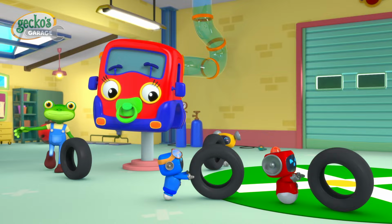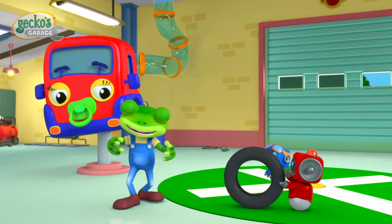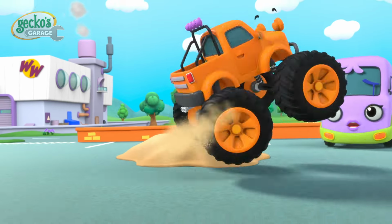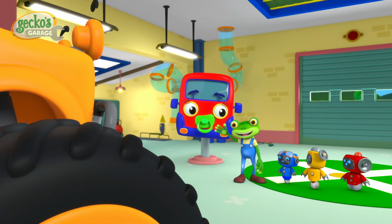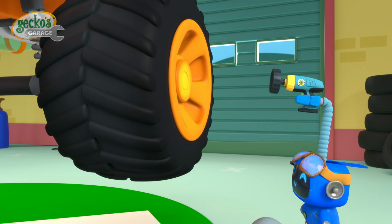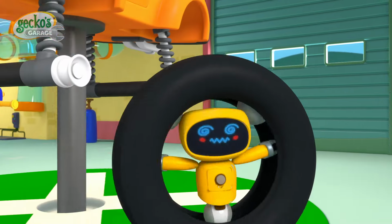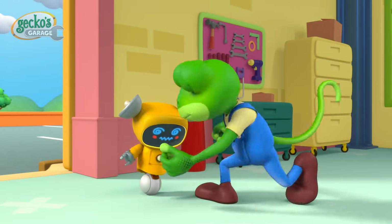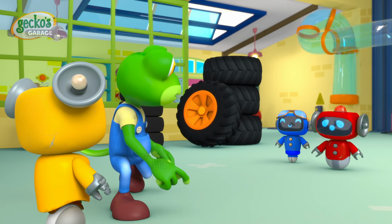Hello, everyone. It's busy today. Baby Truck and Max the Monster Truck need a tire change. But where's Max? Oh, hello, Max. Go, go, Mechanicals. Yellow's gone and bumped her head. So it's over to you, Blue and Red.